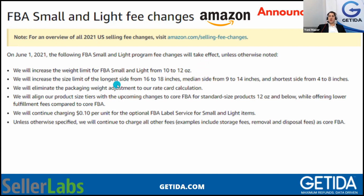Also increase the size. They're increasing the size limit on the longest side from 16 inches to 18 inches. So once again, if your products were 17, 18 inches, were not eligible. Now they are. Same thing on the median side, from 9 inches to 14 inches. Shorter side, from 4 to 8 inches. So in short, Amazon is signaling that it's allowing larger and heavier products that sell under $7 to apply and use the benefits of the FBA Small and Light program.